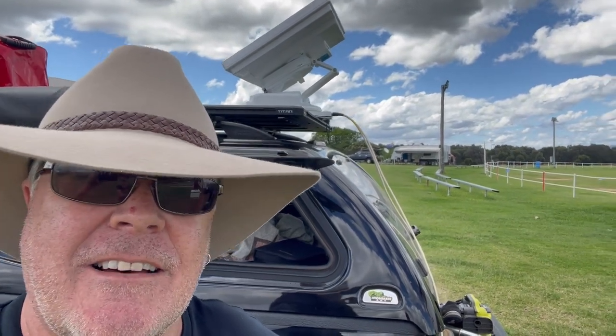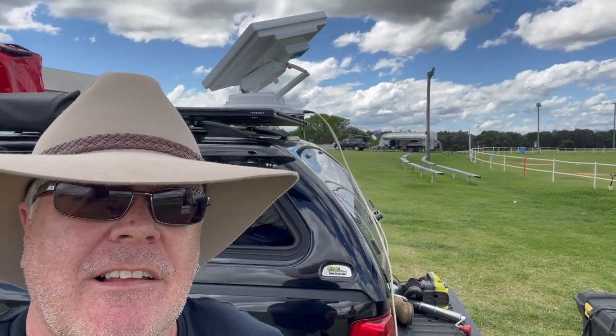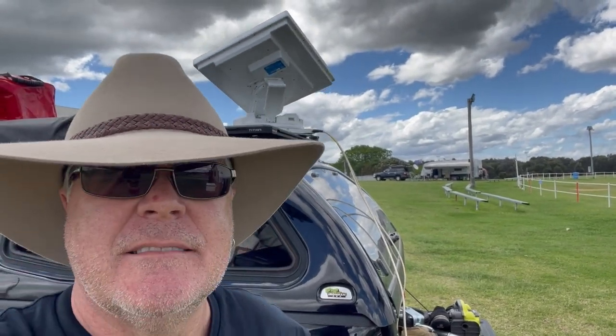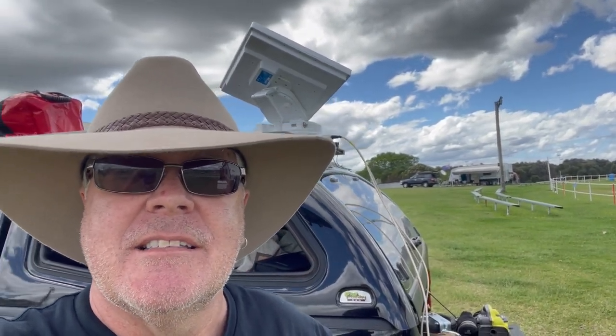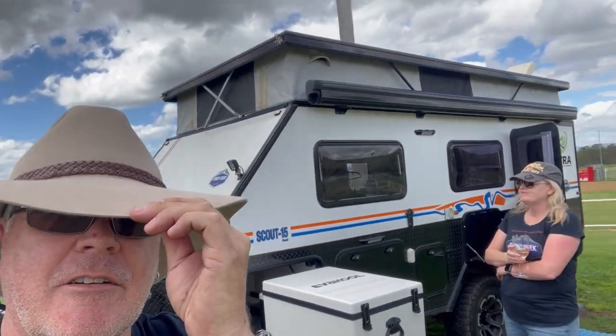Okay, this is the lazy way to find your satellite. This is a fully automatic satellite dish, and you can just have a beer or do a video or something while it's setting up. So I'll show you what's going on here. Normally I sell these to mount on top of caravans, hard top caravans. Putting them on a pop top adds a bit of weight, makes it a bit harder to put the roof up. That's why it's not on my pop top.